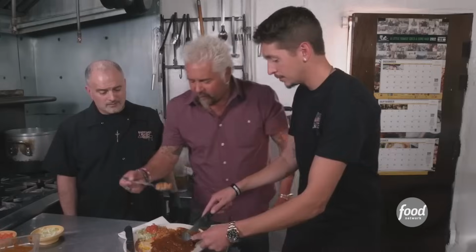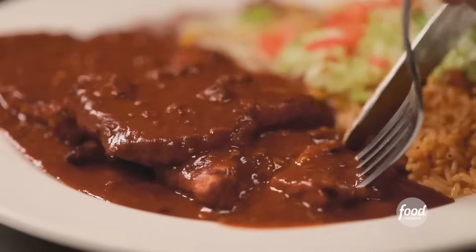You can't tell you're hungry. You're just shoveling. It's like trying to eat with a Tasmanian devil. The sauce has got a real depth of flavor. It does. Good amount of heat. Really tender. Lots of flavor. I love the amount of sauce you put on there because now you can incorporate it to the beans and the rice. I see why everybody loves it.